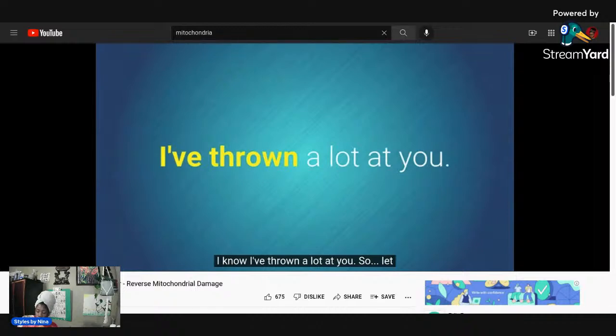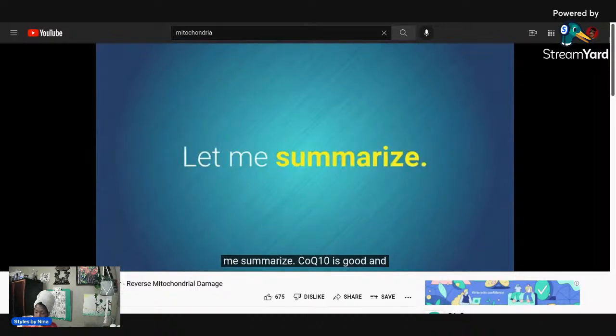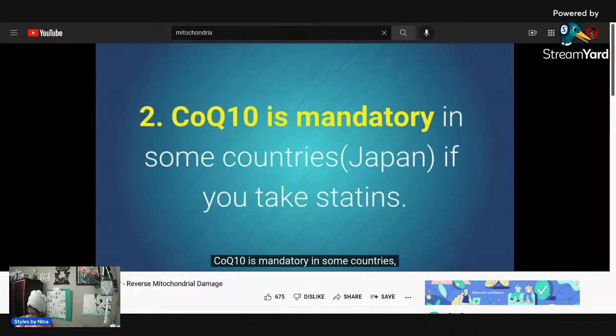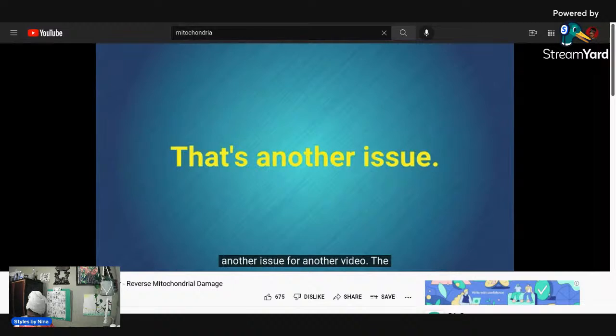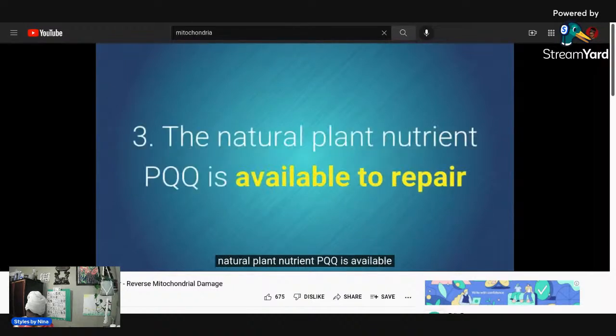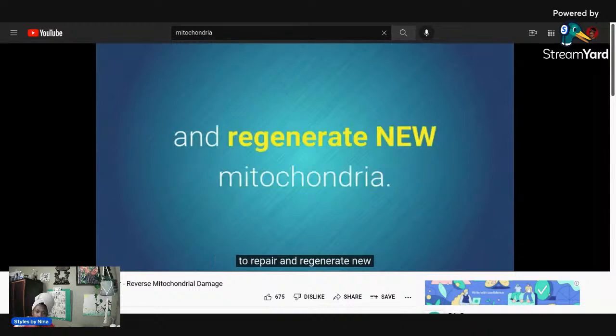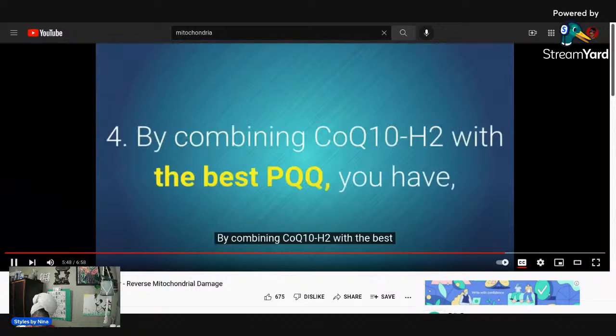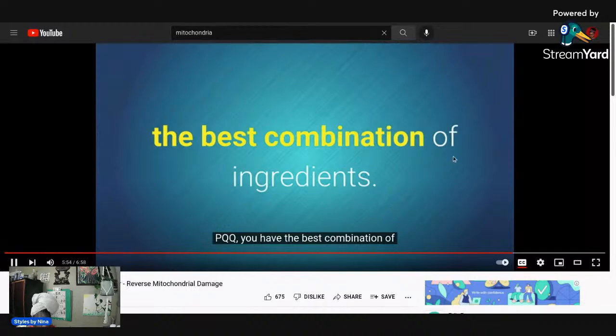I know I've thrown a lot at you, so let me summarize. CoQ10 is good and necessary. You should be taking it. However, you should be taking CoQ10 as CoQ10-H2. CoQ10 is mandatory in some countries, for example, Japan, if you take statins which interfere with CoQ10. Wow. That's another issue for another video. The natural plant nutrient PQQ is available to repair and regenerate new mitochondria. It's exciting. By combining CoQ10-H2 with the best PQQ, you have the best combination of ingredients.